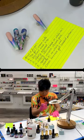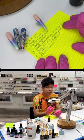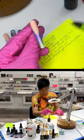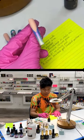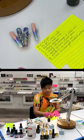Okay, now. What is pigment base V-tip? Like a V-tip. See, this is a V-tip. See, that's not a French tip, it's a V-tip. It's a V French tip.